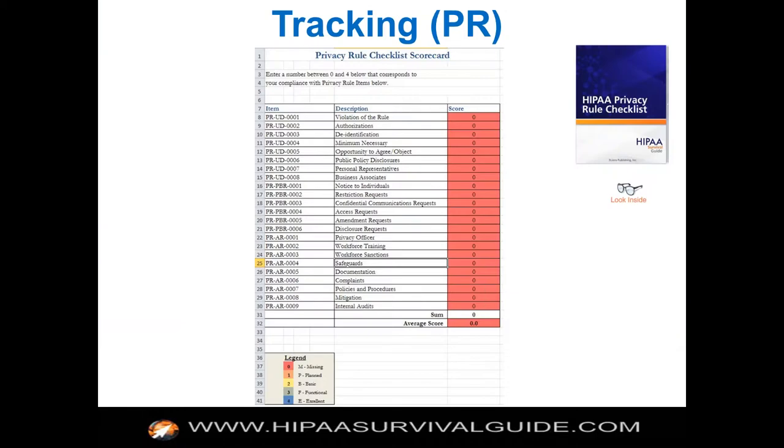So tracking. These are our scorecards. Here's the count. We reduced the 81 requirements, and again, we're going to draw you a map from the privacy rule to 30. And the reason we were able to reduce them is because HHS had those multiple entries per section. Okay? And here's where you give yourself a grade.